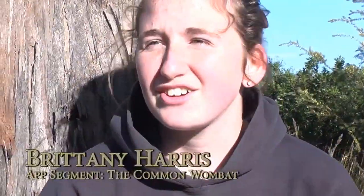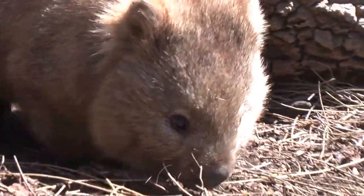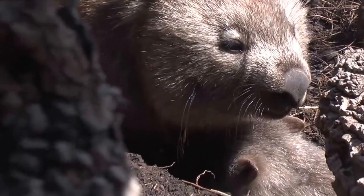The common wombat grows to an average length of 98 centimetres and an average weight of 26 kilos. Herbivorous, feeding mainly on grass and snow tussocks.